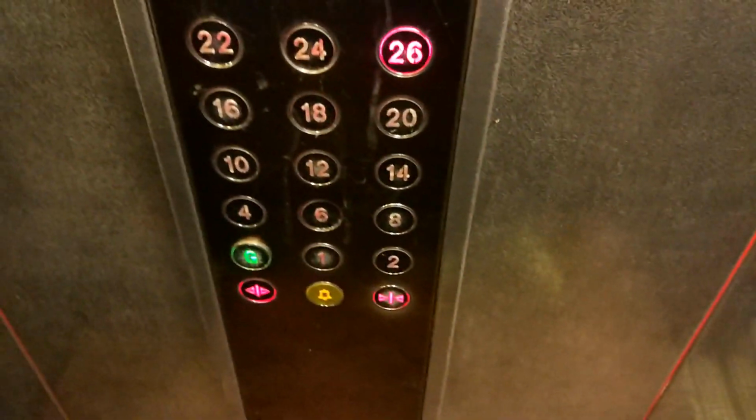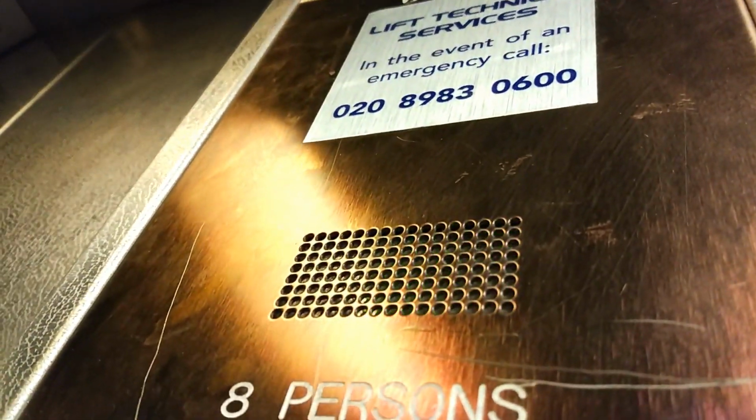Oh, that's a shame. The tallest tower has crap lifts. Why is something smoking in the lift? Why has the tallest tower got a boring lift? It'd be nice if this one had the Benny. So disappointing. Doors opening. Doors closing. This is disappointing.